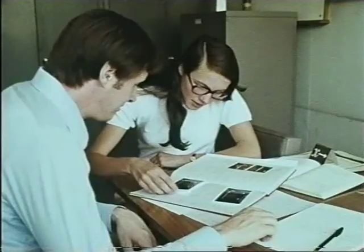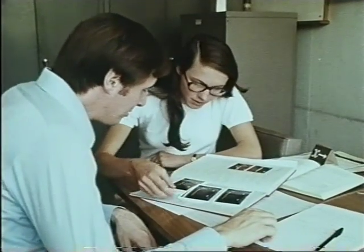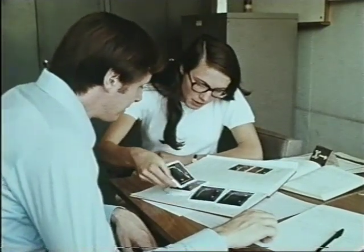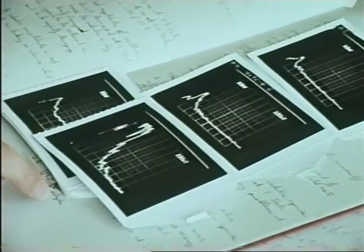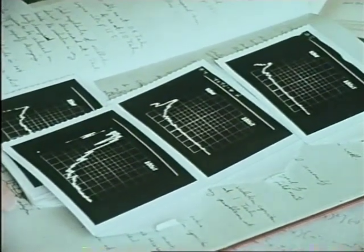Theoreticians also work closely with the experimental groups. Their calculations sometimes suggest new experiments, and they're often asked to interpret new results provided by the experimentalists.